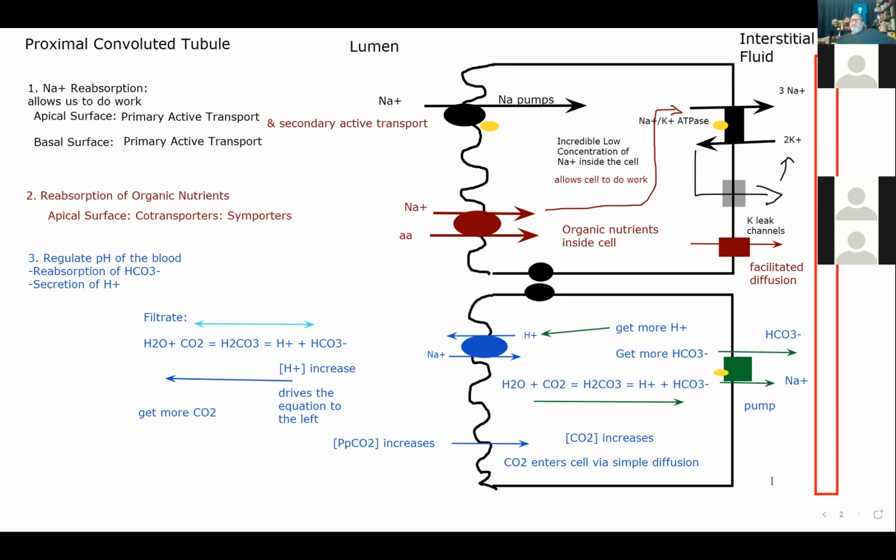And there you go. Just that simply, we've looked at 3 of the very common pathways that things are going to be reabsorbed in the proximal convoluted tubule, which always makes it likely that one of those 3 will be an essay question. All right. Questions on that?